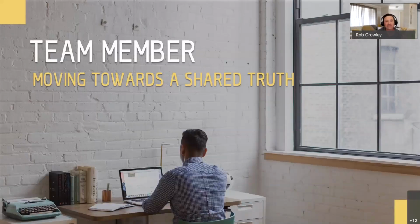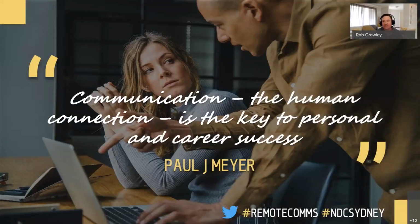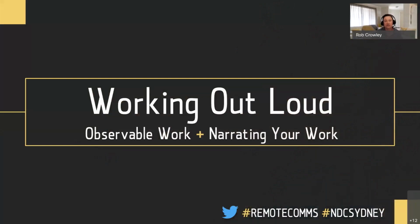And when we're looking at an individual team member, what can you do to promote transparency in your organization? It's really embracing communication, that more than ever, this is a core skill that we all need to be successful. And the key guidance here is working out loud. So taking all of your work and making it observable, making it clear, making it transparent, not just what you're doing, but also how you're approaching it. And talking and narrating around it.